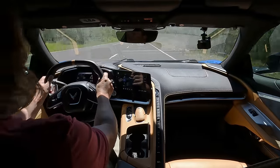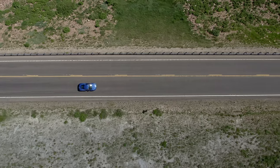It's an incredible dual clutch, one of the very, very best out there.